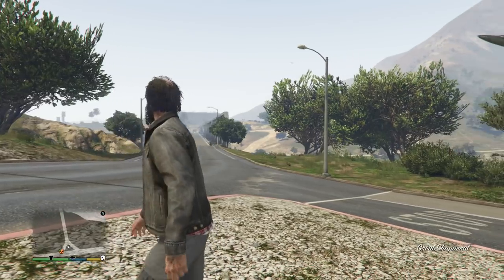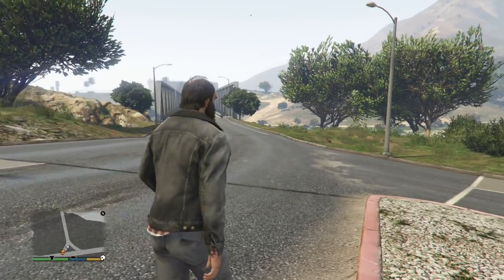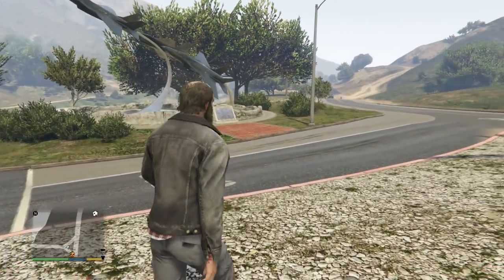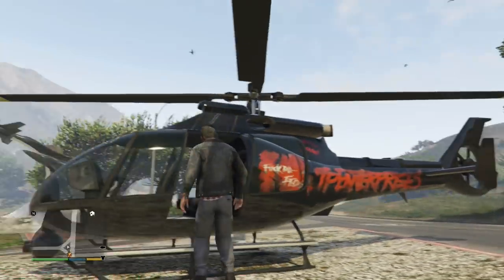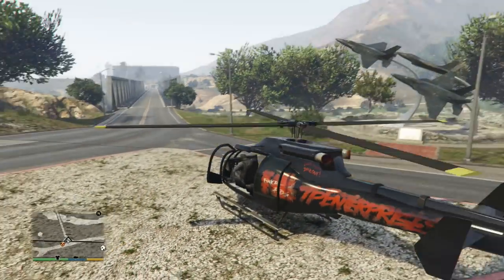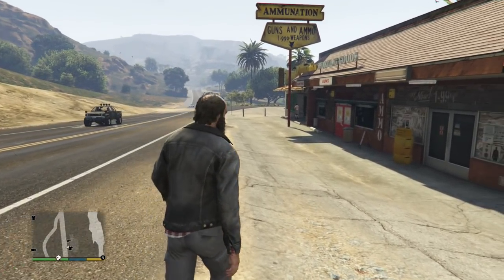Let's continue. Here's the ominous entrance to Fort Zancudo, the long bridge that leads to the highly protected military base. And of course you have the UFO that flies above it, as well as a couple mysteries that remain unsolved to this day. And it all happens right here off of Route 68. You also have some shops here. They got everything you need.